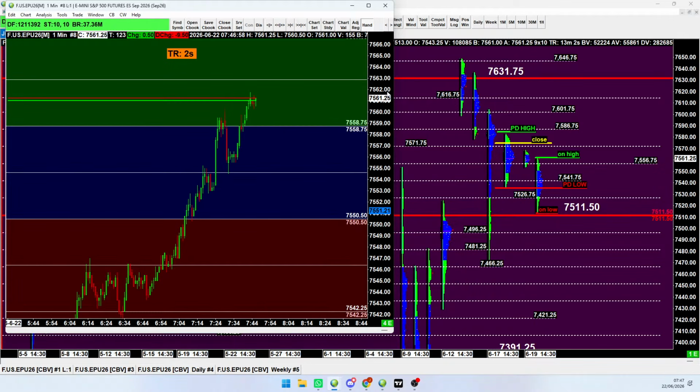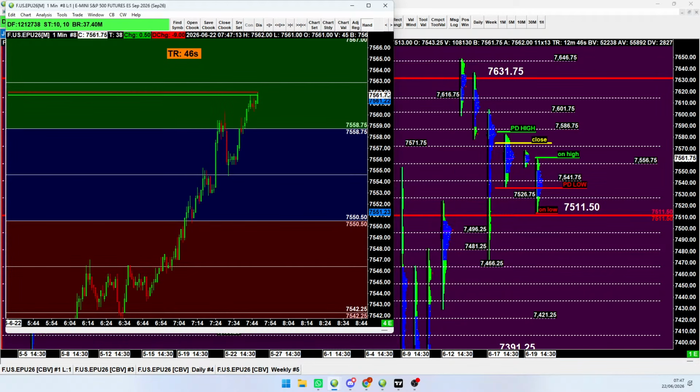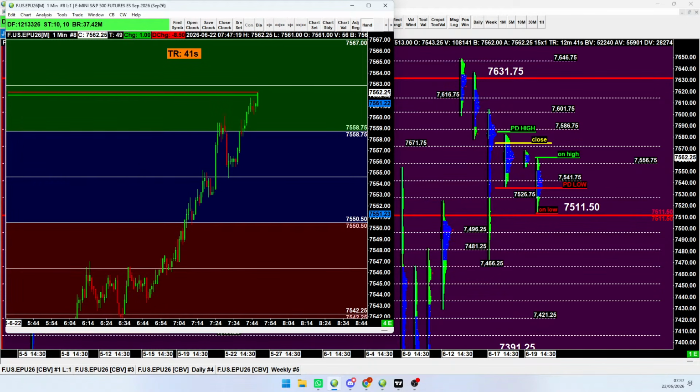As a new trader, if you can learn how to trade Globex, now Globex is 6 p.m. New York time to 9:30 in the morning, New York time. It's a long session. So no matter where you are in the world, unless you've got really bad trading hours, you can get away with trading Globex and not even trading RTH.